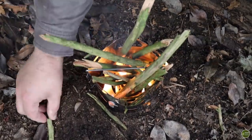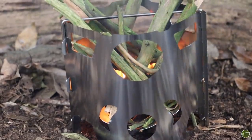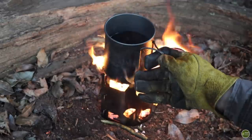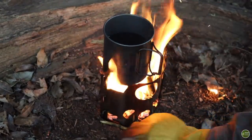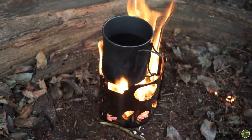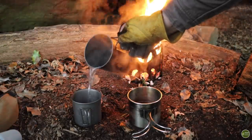Well, we've both been hard at it, cutting firewood and working up a bit of a thirst here. So Andy's going to get a brew on using his, was it called a pico stove? Pico grill. And it's super, super thin, flat pack. Tiny. Yeah, wood burning stove.